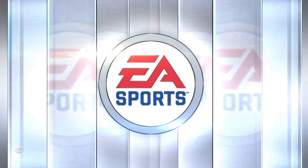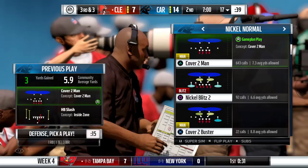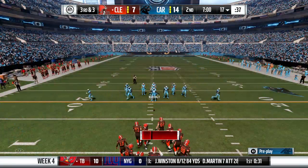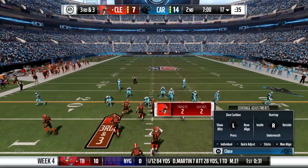Back with Charles Davis. I'm Brandon Gaudin. The Browns with a football to begin quarter number 2. They'll face a third down conversion attempt here, 3rd and 3.